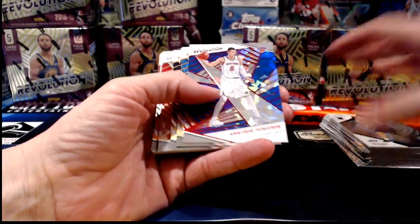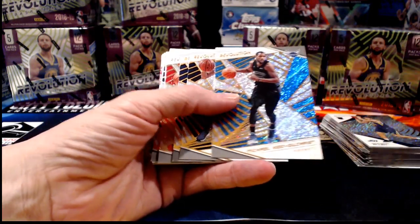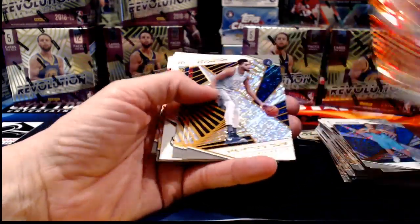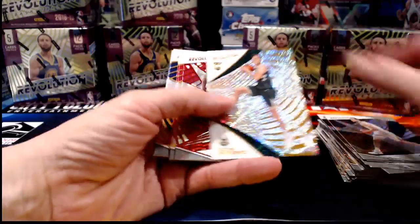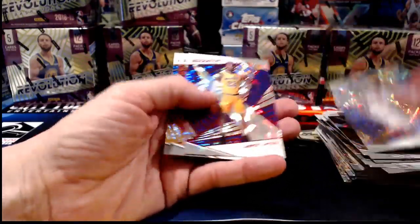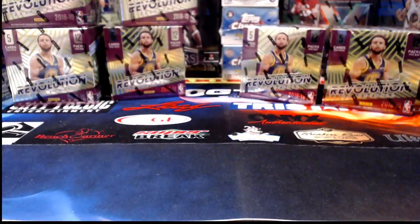Juan, any more Leaf, which? You mean Leaf Best of Basketball? That is Porzingis for the Knicks. This is John Wall, Wizards. Kyle Lowry for the Raptors. LeBron James and the Lakers.